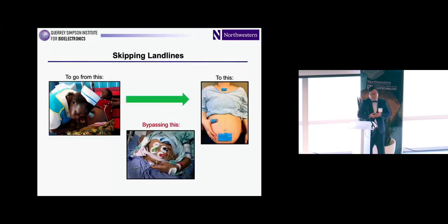And so what we're trying to do is enable low and middle income countries to skip what we have today, the expensive, the bulky, the uncomfortable, the skin damaging systems, and transition them directly into wireless wearable devices that are low cost, mobile enabled, cloud enabled, with embedded machine learning and artificial intelligence.